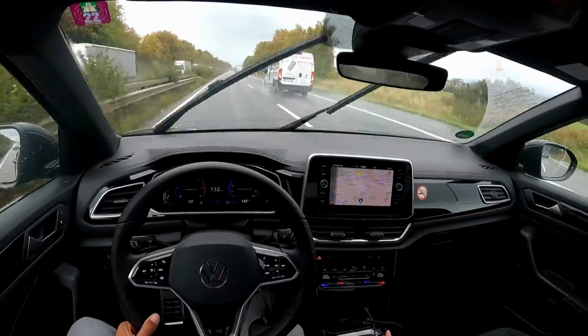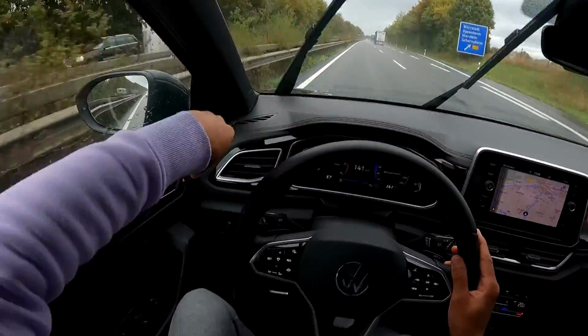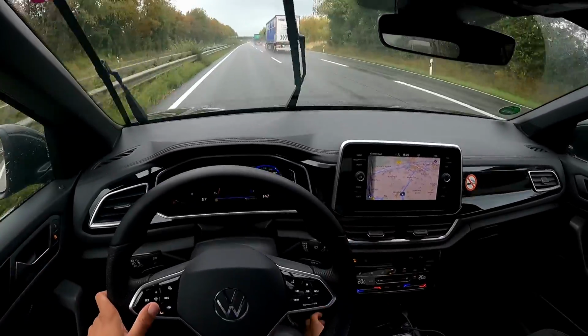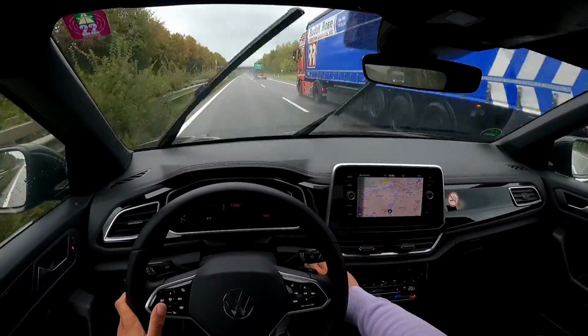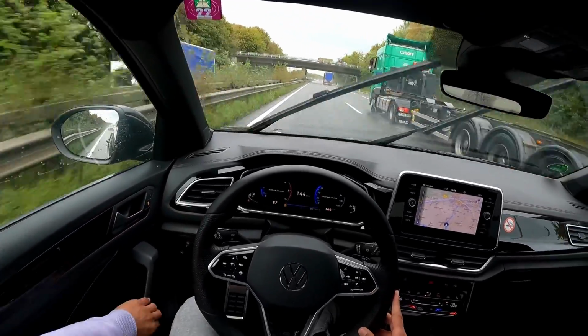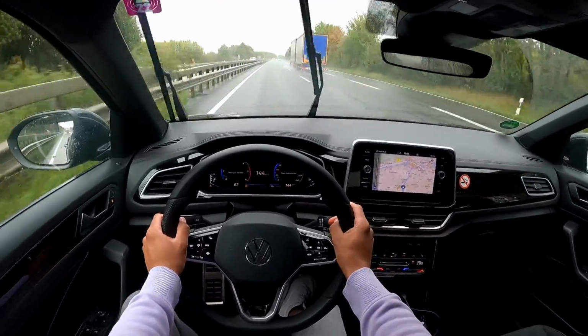But one thing I can also mention is that compared to the pre-facelift T-Roc, they've really done something with the interior quality. So it's definitely not perfect. It's still hard and cheap in a lot of areas. Volkswagen, what were you thinking about? All they thought about is cost cutting. But they have upgraded it a bit for the facelifted model.